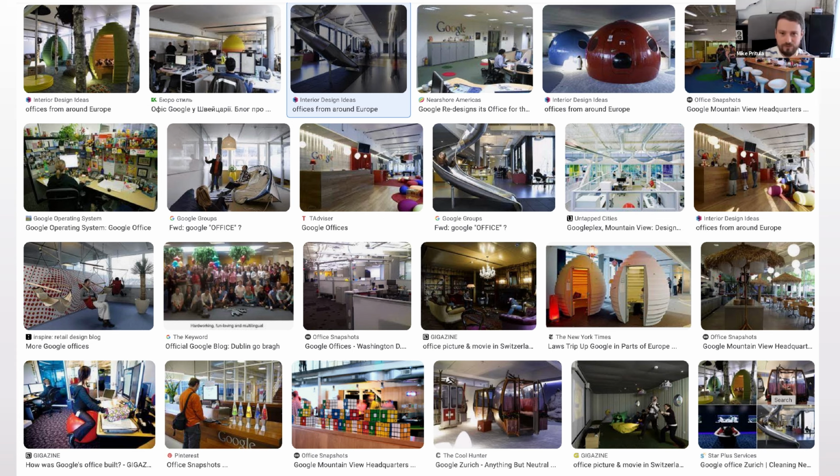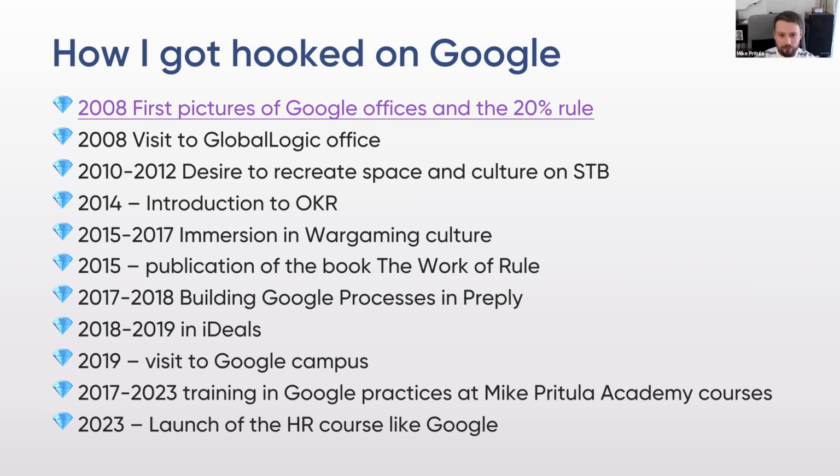Above all, it's about a special attitude towards employees, a unique culture, and then the practices that stem from it. This really impressed me tremendously in 2008. Then in 2008, I visited the Global Logic office. It's an IT company, an IT outsourcing firm. I think they're still doing the same thing now. But in Kyiv, it was the first company to create an office based on the same principles as Google.